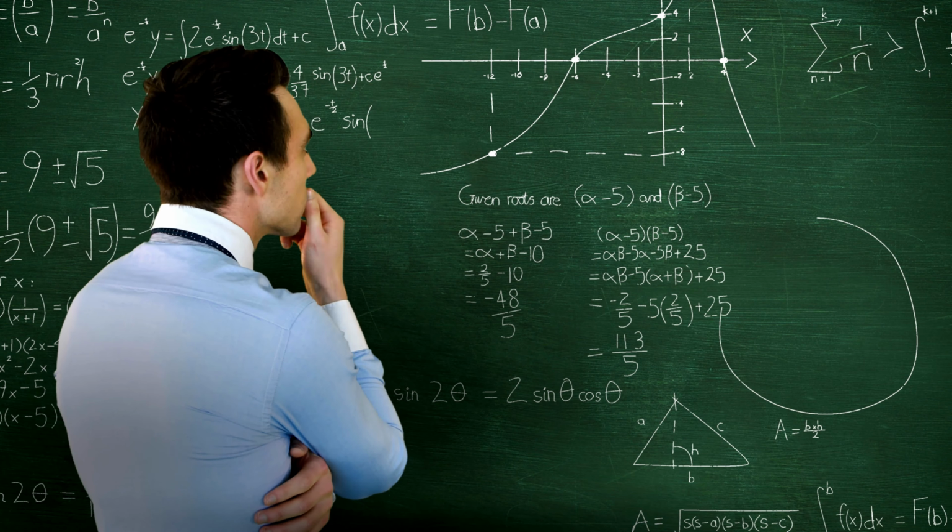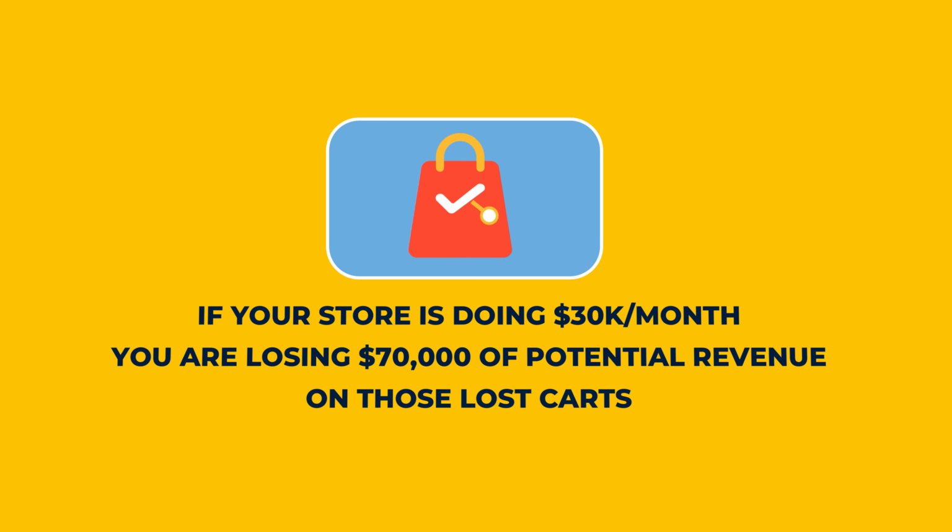Let's do the math real quick. Only 30% of people who add to cart end up placing an order with you. That means if your store is doing 30K per month, you're losing 70,000 of potential revenue on those lost carts. These are not just any random people. These are people who raised their hands and showed interest in your products enough to add to cart or initiate checkout.